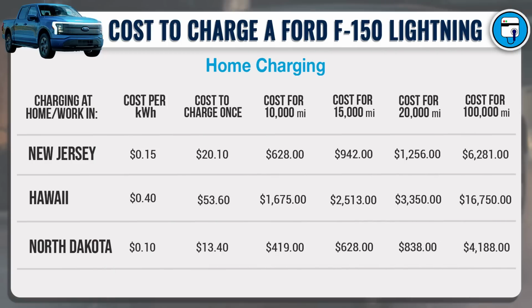Okay, so as I mentioned, I live in New Jersey, and where I live, my current electricity rate is 15 cents per kilowatt hour. So for me to fully charge my Lightning from dead to 100%, it costs me $20.10. Now, I do want to stress that people don't usually charge their car from 0 to 100%. But for the purpose of explaining the cost, we're going to assume all the charging sessions are complete sessions from 0 to 100%. I also want to mention that I've included charging losses in that calculation, because there are charging losses that occur when you charge your EV.